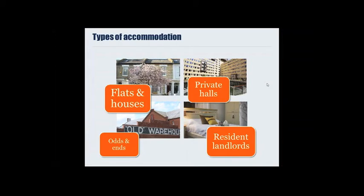There used to be a culture of squatting in London, which is when you live in an abandoned property. Squatting is now actually illegal in residential property.